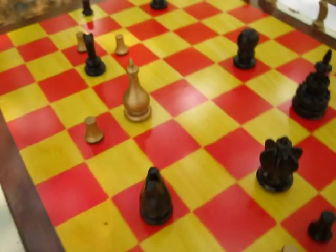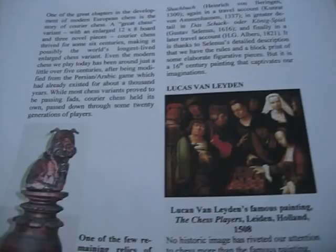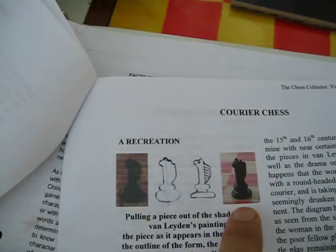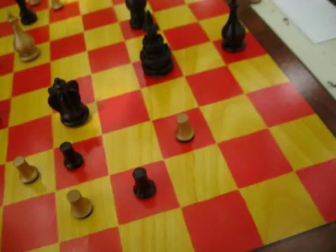Oh, by the way, here's an article that I composed for Chess Collectors International. It was published in the publication. It really talks very clearly about how we took them out of the shadows, defined them, and created them in 3 dimensions. So, here it is. The chess set that hasn't been seen in 500 years.